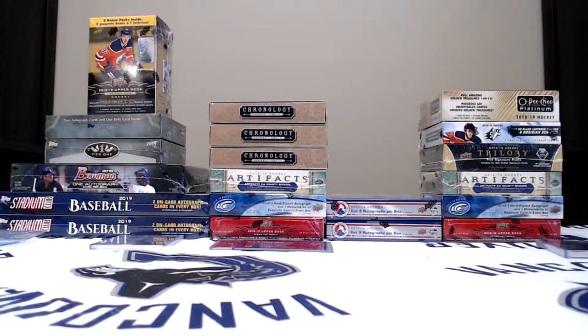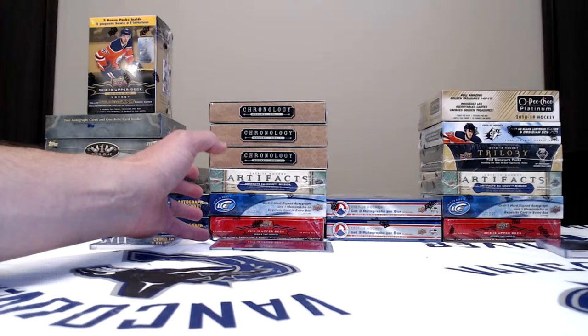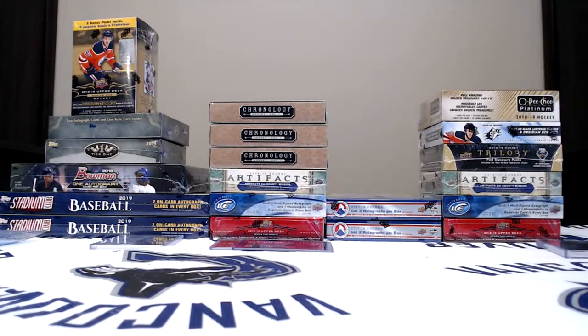Yes, if you're just joining now, we're doing our six box pick your team break first, and then we're going to be moving into the single box break. So we're going to get right into this here. Just marking a couple down here for people who wanted to pre-reserve some teams. And we're going to get right into tonight's break.